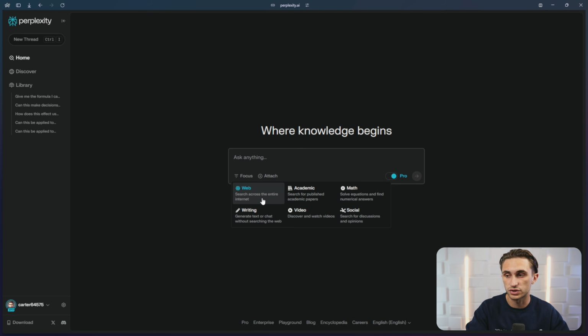So if you wanted to, you could search the web more efficiently, or you could search for more scholarly, respected papers and things like that, if you have something that you're researching that has higher consequences or it's a little higher stakes, and it will actually cite those sources for you. It also has a math mode, a writing mode if you're just trying to do regular writing without using the web, and you can have it even watch videos for you and research YouTube videos and things like that. And then here it has social, which will search for things like Reddit or public forums or different places online when it does its searching.